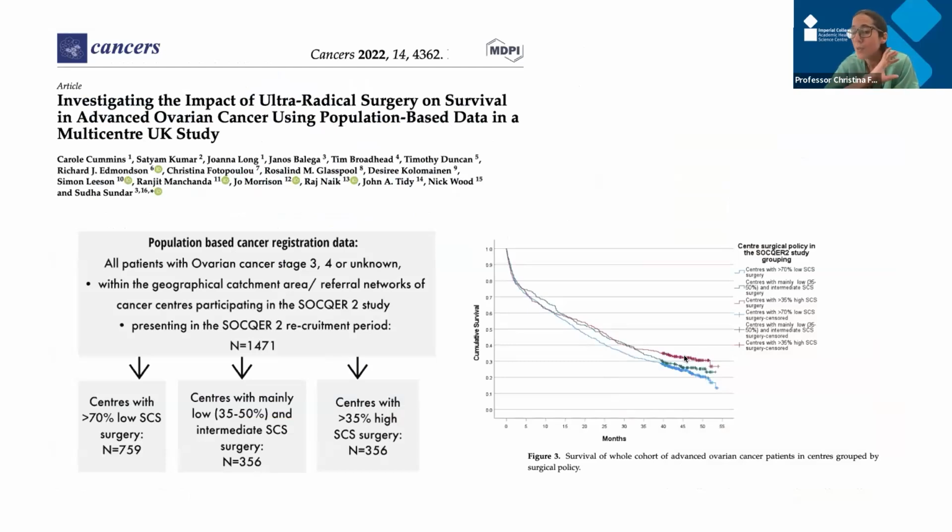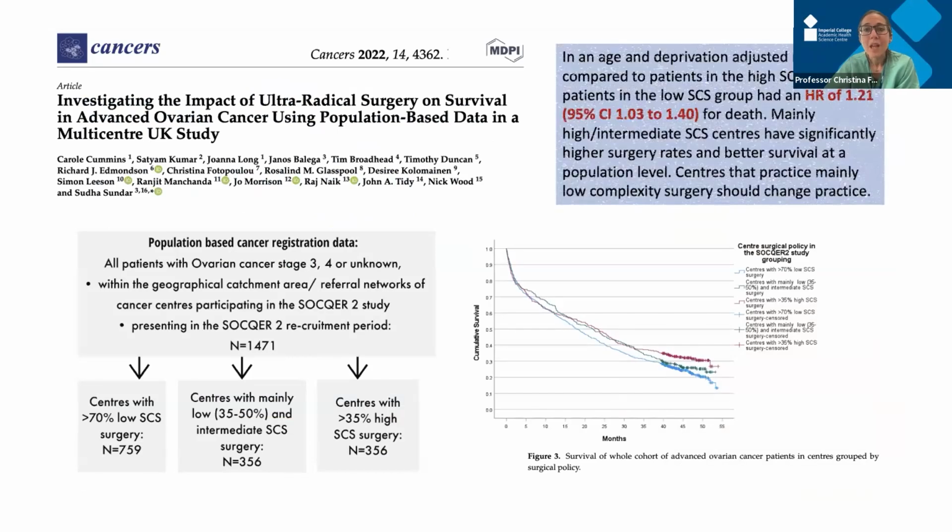Within the BGCS, we did a large UK-wide study where we have seen that those centers that go for the removal of the entire disease, that go into what we call, in medical terms, surgical effort, this is proportionally reflected in better survival. And here you see the curve of the patients treated in centers that were doing this maximal effort surgery.